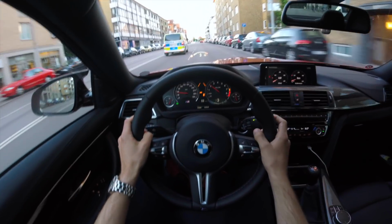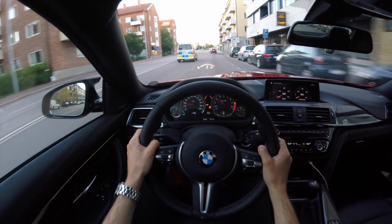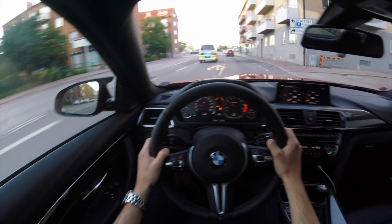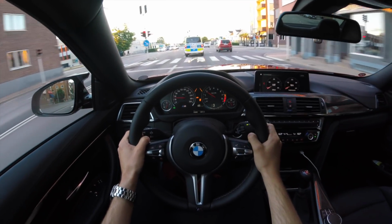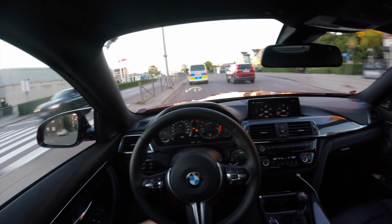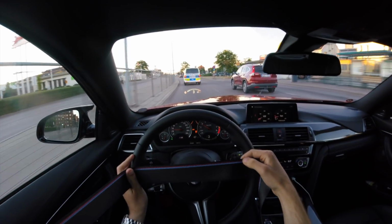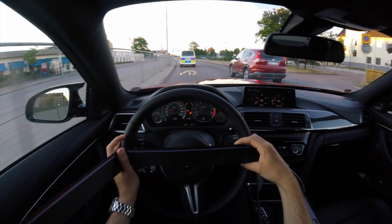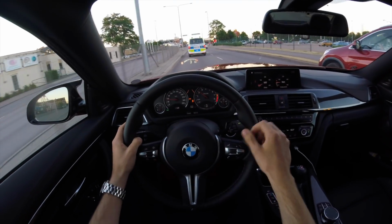And the fuel efficiency is not that bad actually. You just have to put it into cruise control at around 110, and it won't be a problem at all. We also have these cool colors here, which are the M performance colors, which are not standard in the M4.